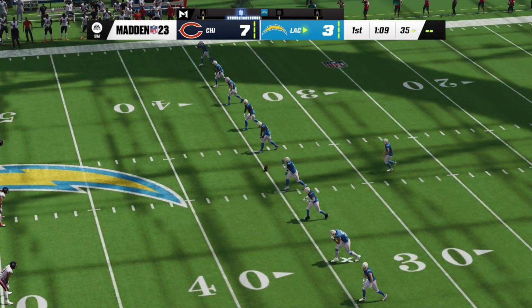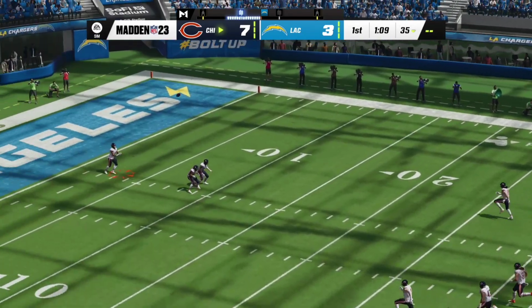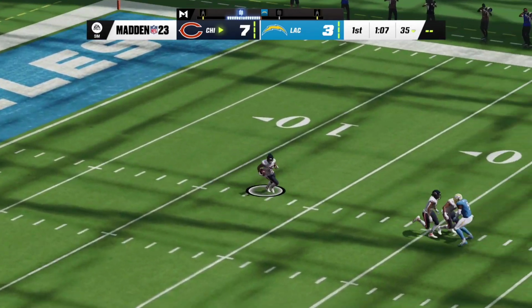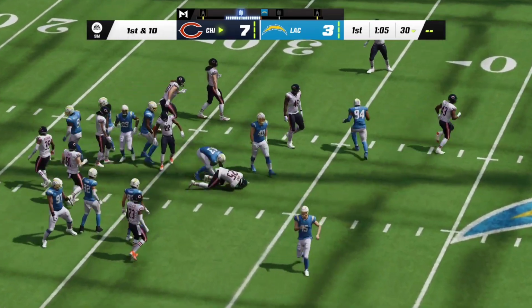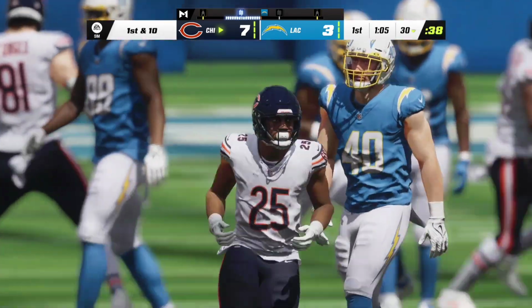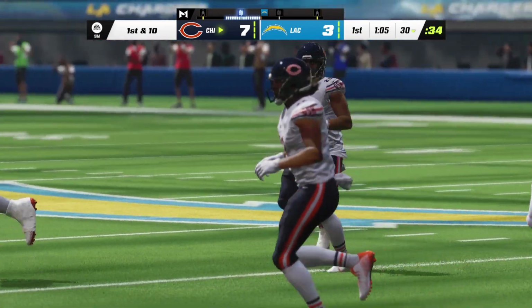The lead cut to just 4 as they kick it away and turn things over to their D. Taken in at the 3. And a nice return sets him up pretty good here right at the 30-yard line. Chicago works their way back onto the field here for their 2nd drive of the game.